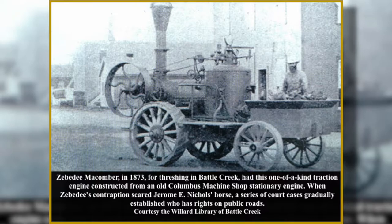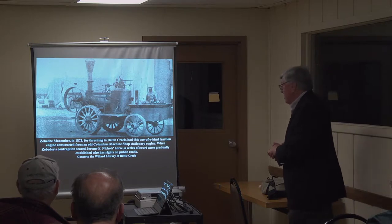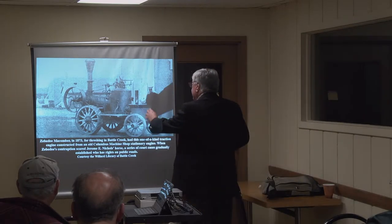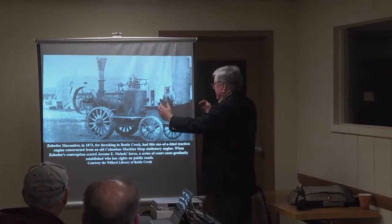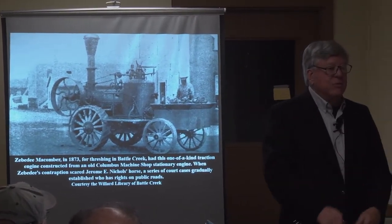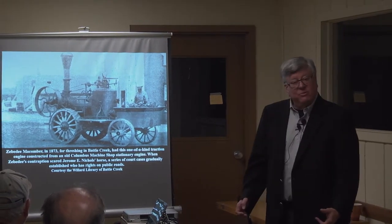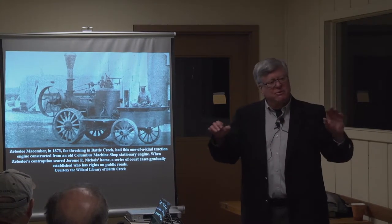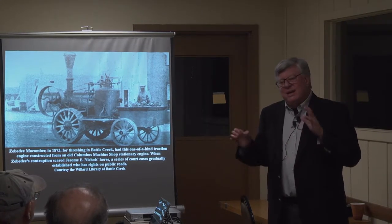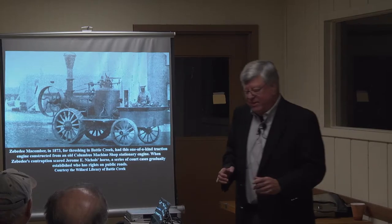This is a more vertical representation of that, but this is a guy by the name of Zebedee McComber. And in 1873, here in Battle Creek, this is what he built. All he did was he took a vertical steam engine, this is just kind of an area for fuel, put it on wheels, and had a gear so the wheel would turn. And it was one of a kind, he only made one, but it was the beginnings of things. And people all around the country were kind of starting to do this. So to say it was invented here in Battle Creek is like saying cars are all from Detroit. You know, it was happening all over the place, but Battle Creek became the place.